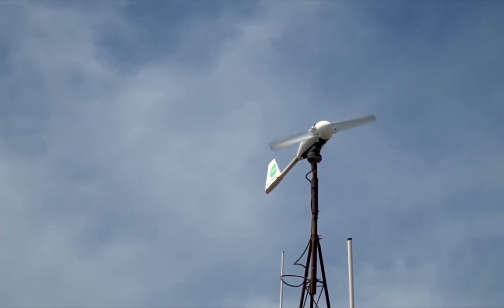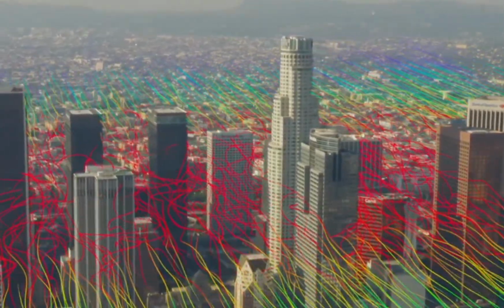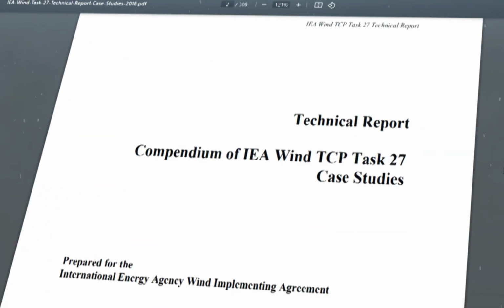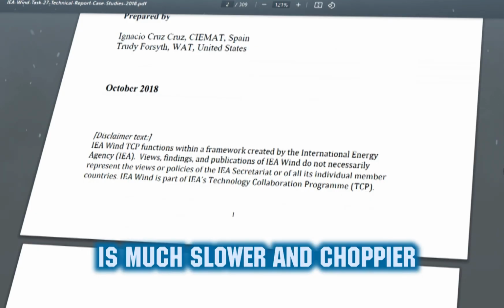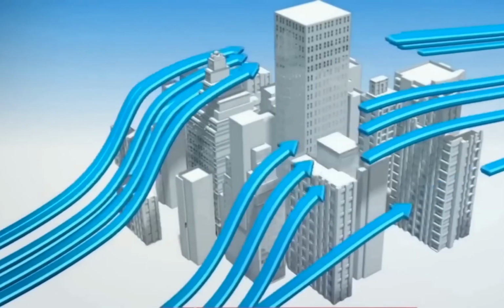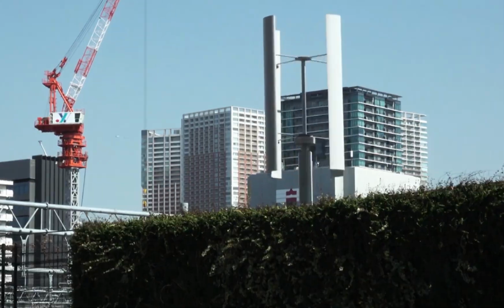Small wind turbines often struggle in cities because buildings and other structures disrupt the wind. This leads to slower and more chaotic airflow, making it hard for turbines to work efficiently. According to studies by the International Energy Agency's Wind Task 27, wind in cities is much slower and choppier than in open areas. In cities, wind speeds can be 30 to 40% lower, and the air can be up to 50 to 100% more turbulent.